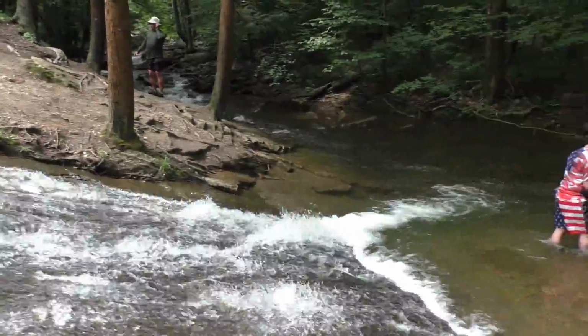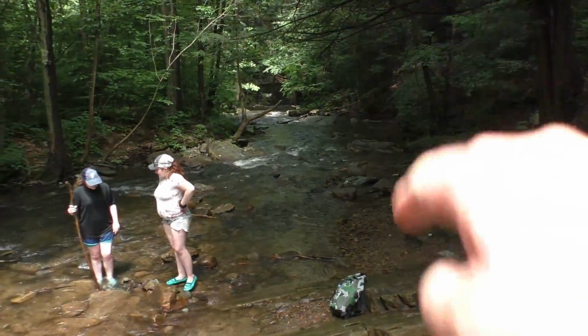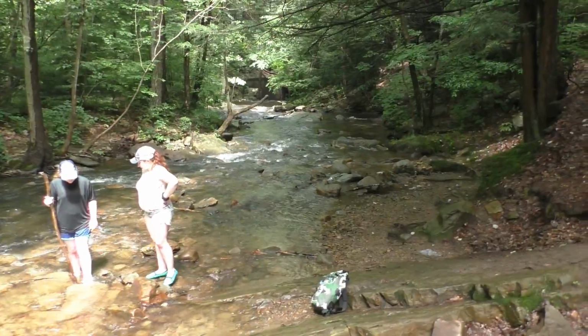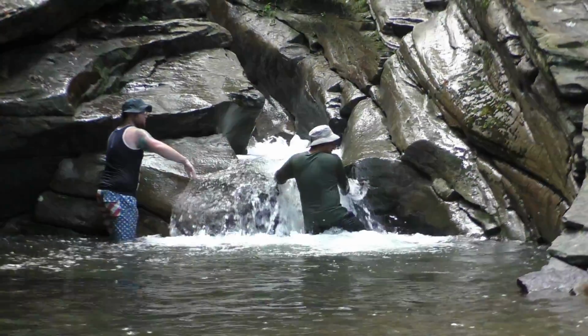And just to give you a reference point while we're here, this is the Wheelbarrow Run, meeting up with the Roller Run. And down there is that little water passage. So that's how you get to it if you're ever looking to come check it out.